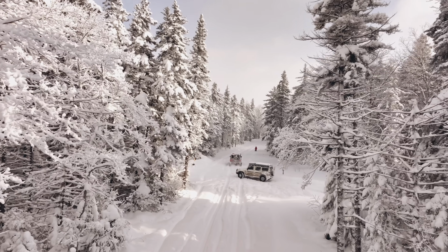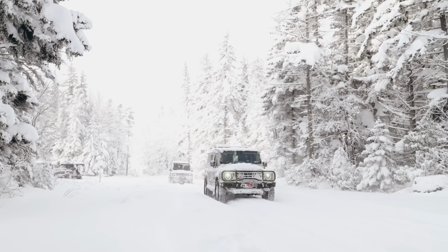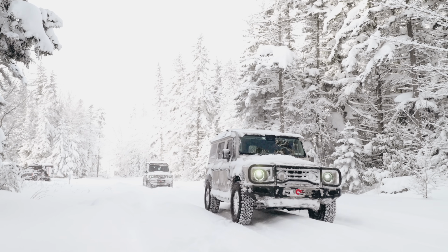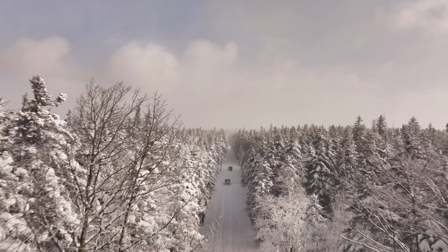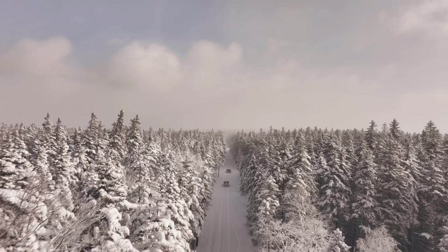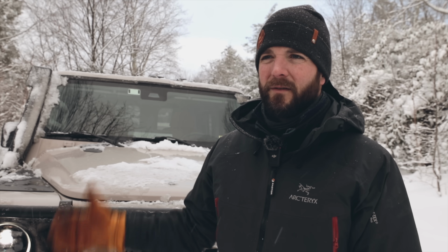We camped off the Canaan Loop Road. It's probably about a quarter to a half mile back off of the main trail right there. Not many people had driven back there, so it's probably about a foot of snow, at least new snow we were driving through. Temperatures were like 10 to 13, I would say, at least when we got there. It was cold, but very warm in the Grenadier.